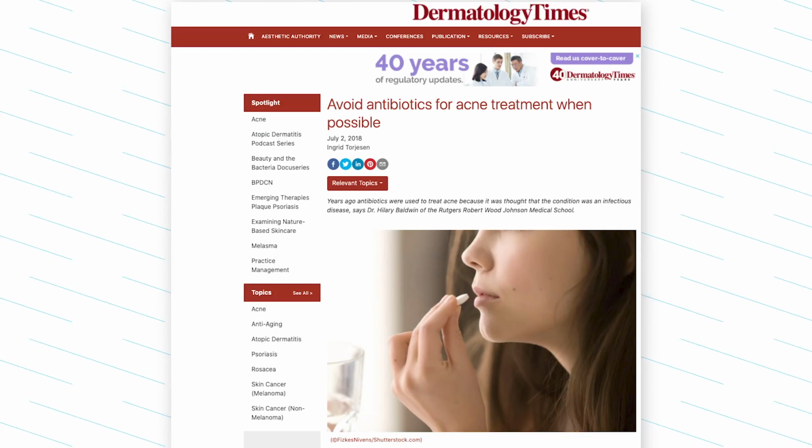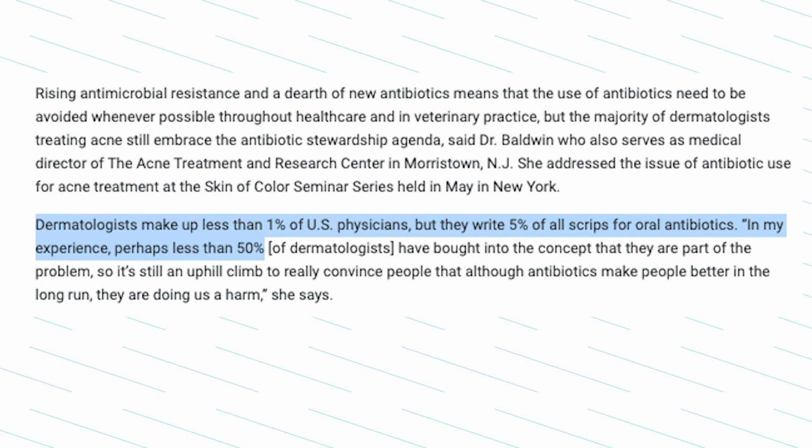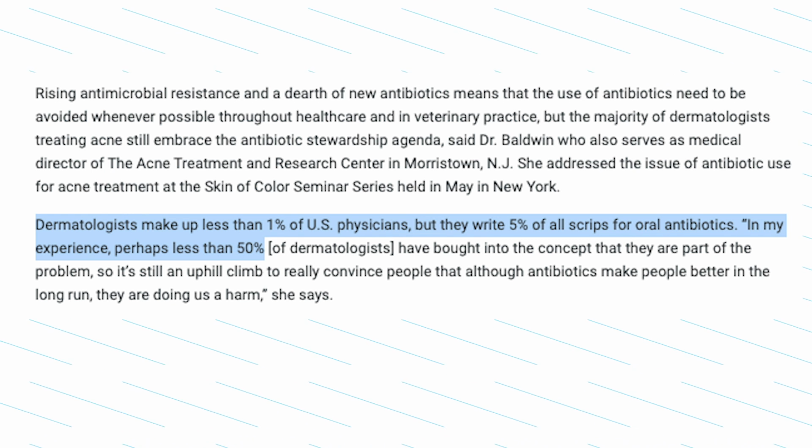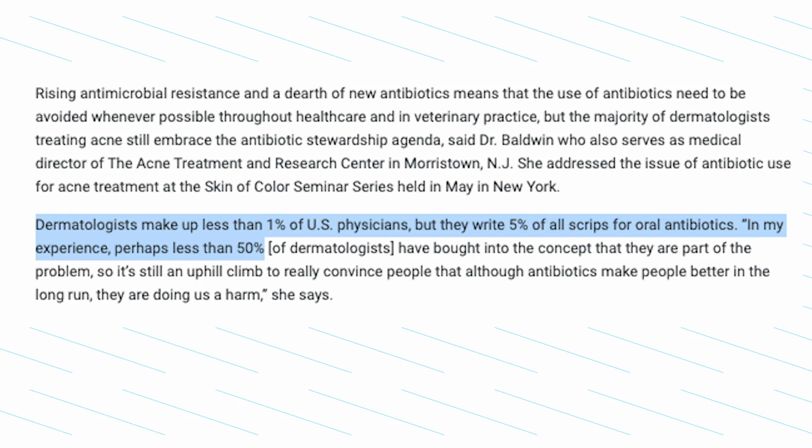So when I looked more into this topic of antibiotics and dermatology, I found this article by Dermatology Times, and it says that dermatologists make up less than 1% of all the doctors in America, but they prescribe more than 5% of the antibiotics that are prescribed to everyone in America. So it's an interesting discrepancy there.